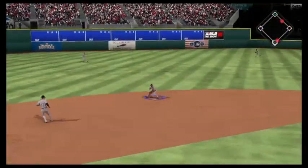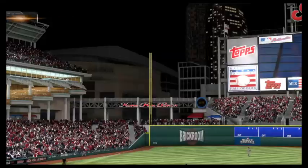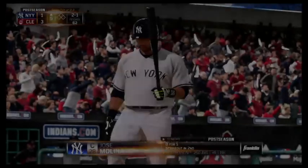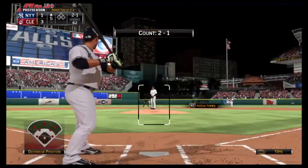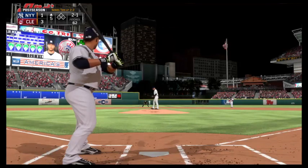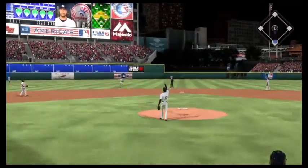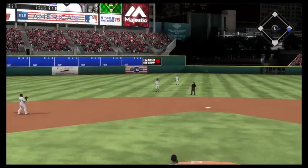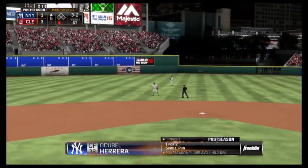Swing and a ball hit hard on the ground is short. Throw in time, and the side is retired. Jose Molina will make his way towards the box to lead off the fifth. A 2-1 offering. And he gets him to lift one high in the air and drifting out to shallow center. And the leadoff man is gone now to start the fifth.